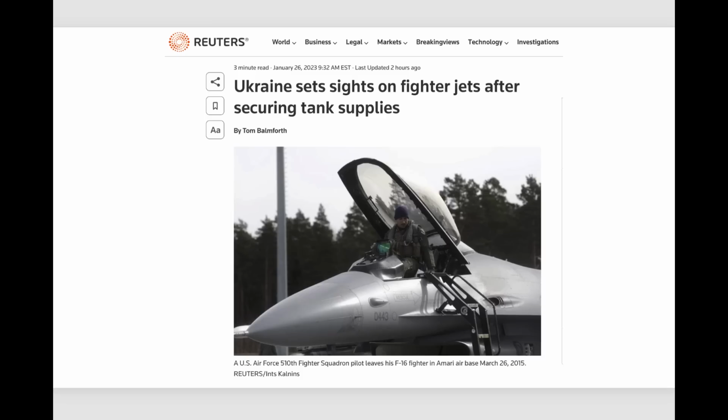Ukraine is setting their sights on fighter jets right now. And these F-16s aren't cheap. For those of you that are in the military, you know that comes with a big price tag. So they ask for the tanks, get the commitment, ask for the jets. We'll see what happens. But this war is absolutely escalating, and that is something very serious that I do believe investors will have to deal with down the road.